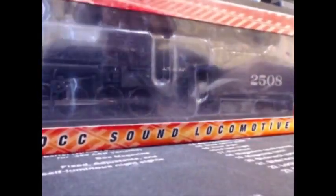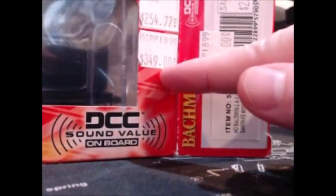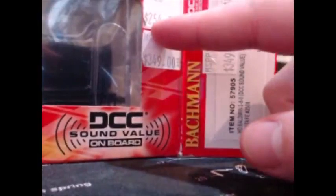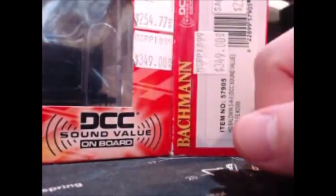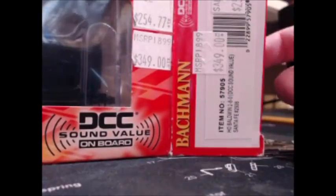Let's pull the locomotive out of the box, but let's go over how much I paid for it. So the MSRP here is $349 plus tax. That would be $350, probably $351. The sale total was $254.77. So $254 plus 77 cents. So that was a pretty good deal. I got a huge discount on it when I went to the train show. So that makes it easier for me. Plus, I don't have to pay shipping and handling, which makes it twice more expensive and bumps that price back up to $349, which we all hate.